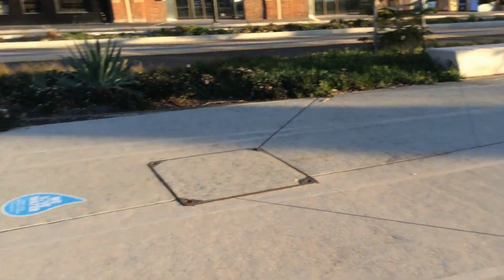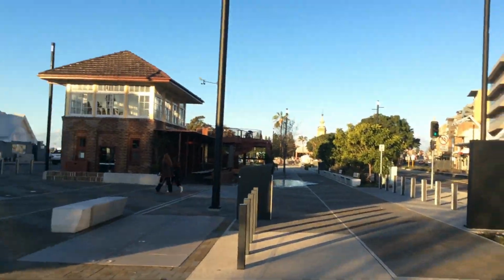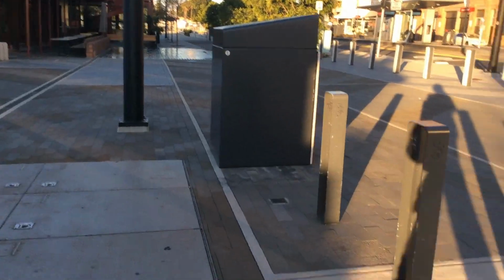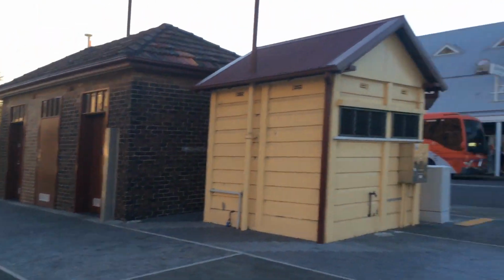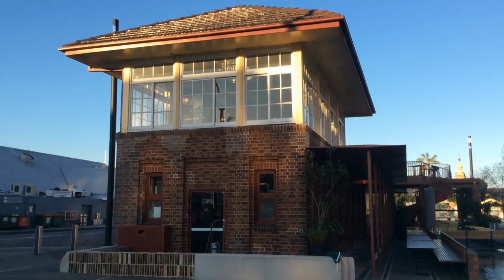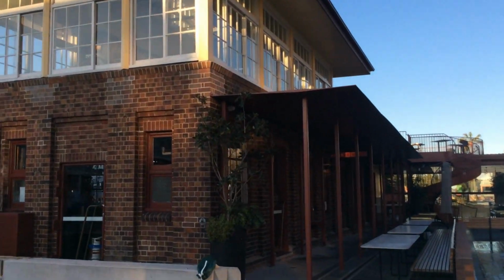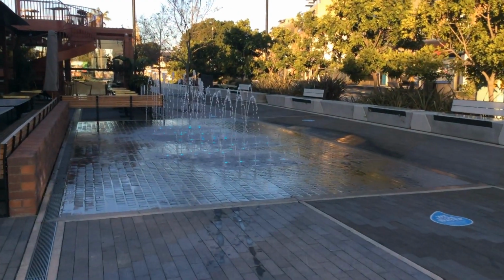The whole thing is, I'm halfway here. They actually show where the original rails were all over the place. So that's really cool in my opinion. So it's just a bunch of little thingos. And here is Newcastle signal box. Now turned into a takeaway restaurant and also water park.